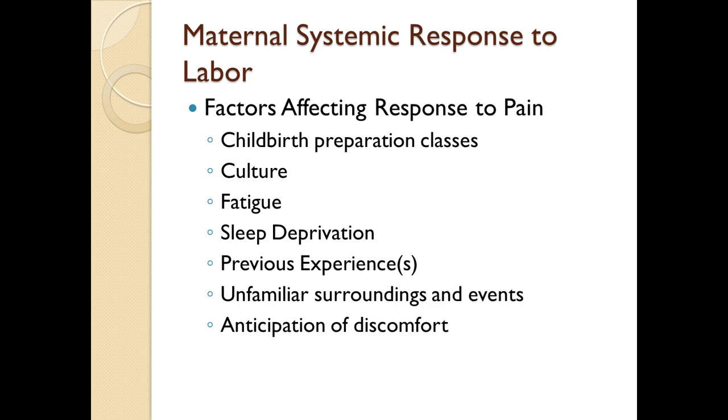If mom is tired or sleep deprived, that is going to affect how they respond to pain. I know in my daily life, if I'm tired or haven't slept in a day, I swear my feet hurt, my back hurts. Previous experiences: like I talked about before, if mom has had a bad experience with a child or a delivery before, they're going to be nervous, they're going to be tense, and they're going to compare this experience to the last experience.